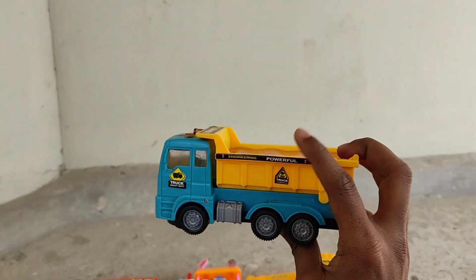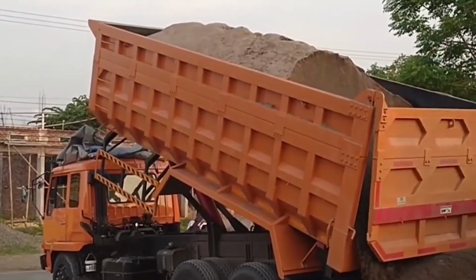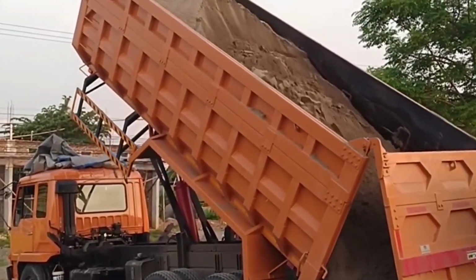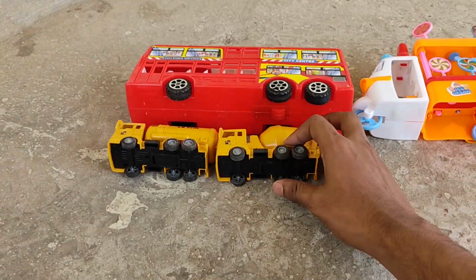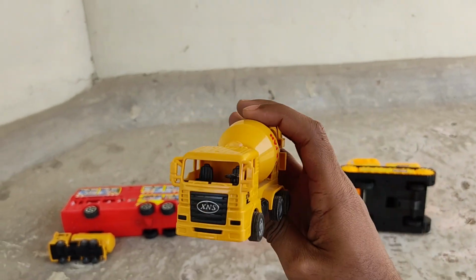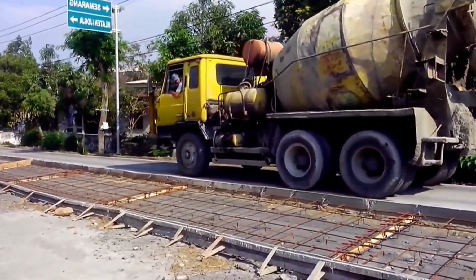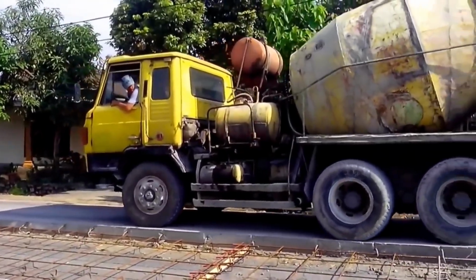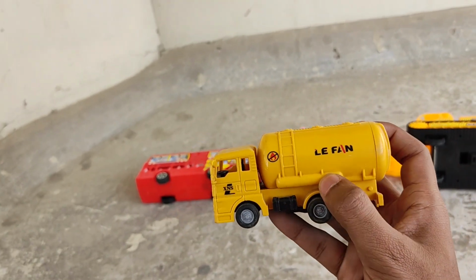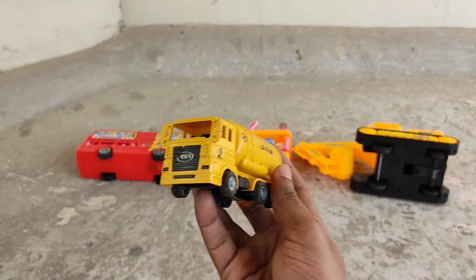Wow! Another blue-yellow construction truck! Hey, another yellow cement mixer! Wow! Yay! Wow! Yellow fuel tank truck! Whoa! Nice yellow fuel tank Lifan truck! Wow!